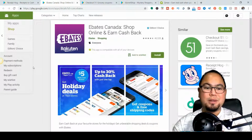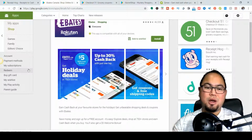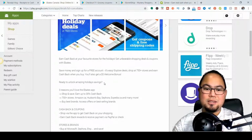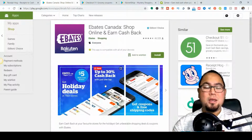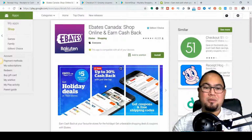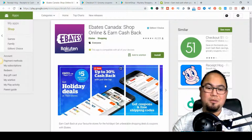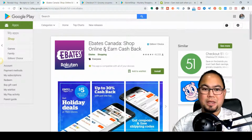And the other one is called Ebates. Again, it gives you a cashback on websites that you shop at online. You can see here that you can shop at Amazon, Old Navy, and eBay. Definitely this is a very good app that you can start with. Even if you're just shopping, you can at least get a little bit of your money back, right? That's my philosophy. That's a really good way for you to make money if you're just using this app. It's called Ebates. Again, it's available on the Google Play Store. You can check that out.